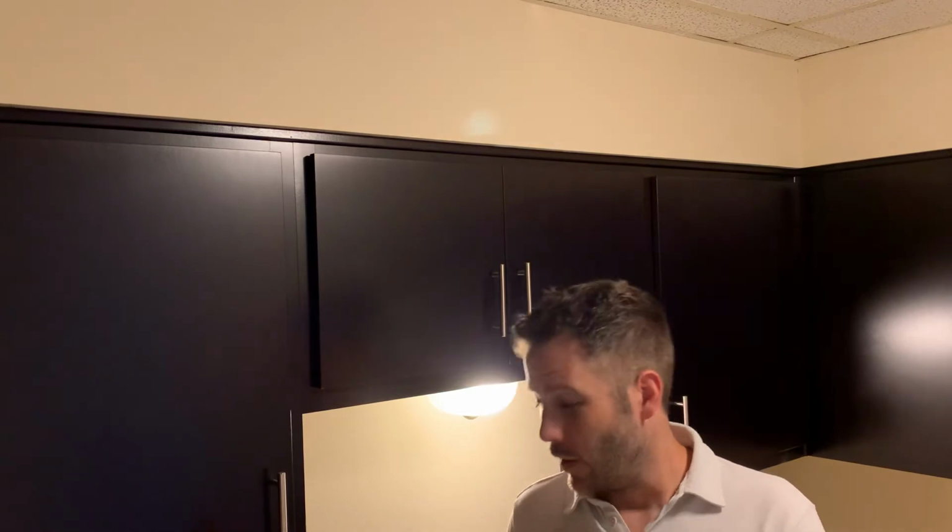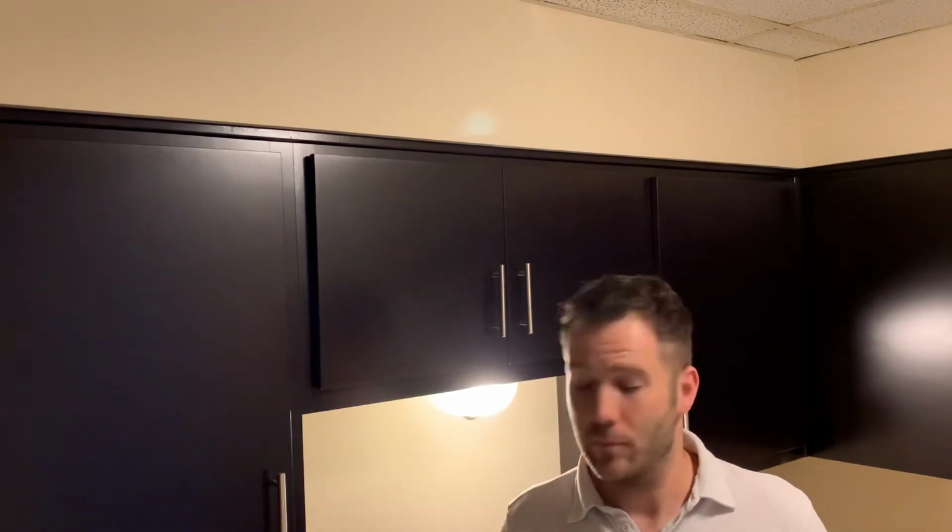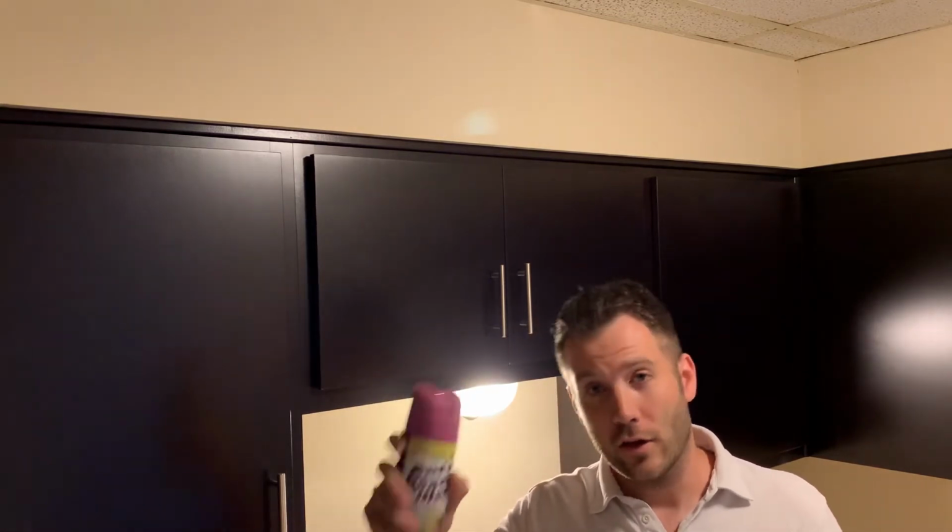Typical people in their home will run out and buy something like this. It's an ant and roach killer. This one came from Walgreens, or they'll buy a home defense spray from Lowe's. And the problem with these typical products is they are a kill on contact type system. So when you spray this, it'll kill the insect, but it doesn't get any of the rest of them in the nest. And it also just drives them further back into the wall. You don't want that either. They'll breed back there and it'll continue to become a problem.